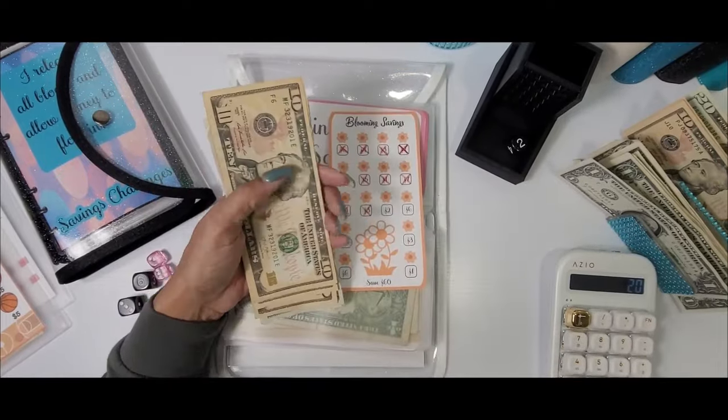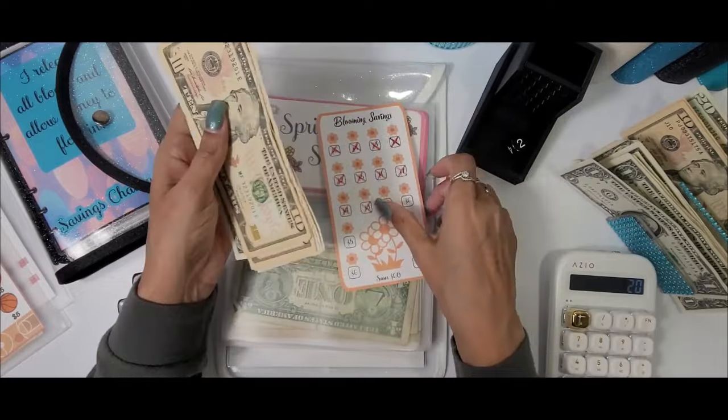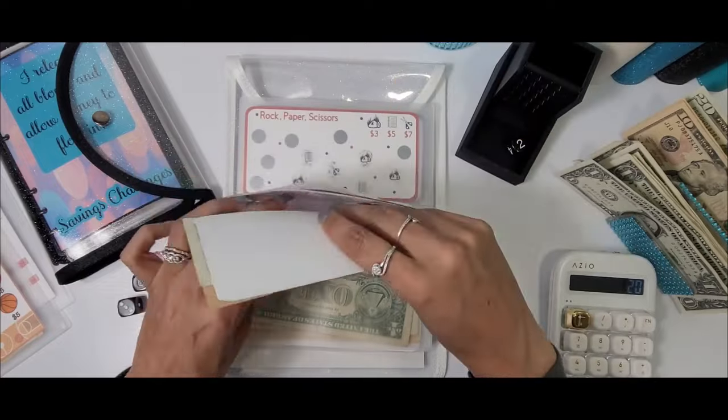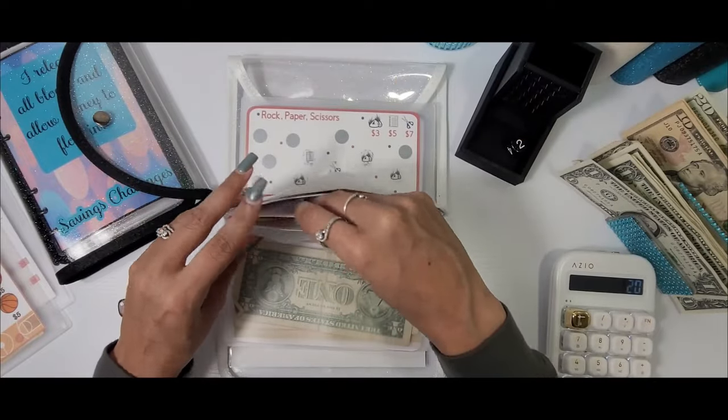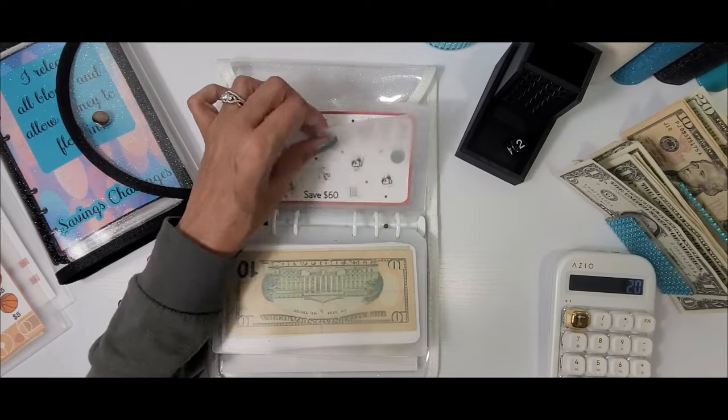So let's see where we're at. 10, 20, 30, 35, 36, 37. $37 in blooming savings. Let's put that back in there. Next, we're going to move to rock, paper, scissors, guys. And we're actually going to finish this challenge today.